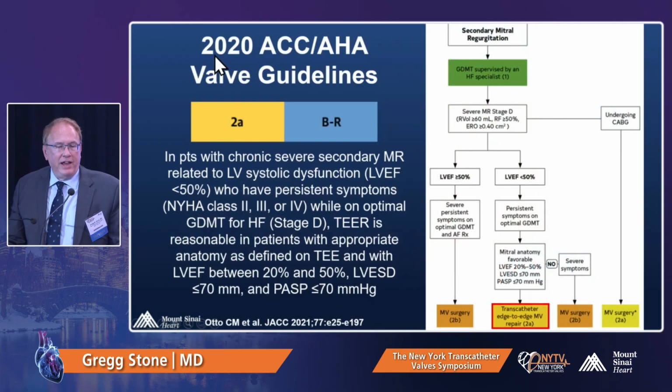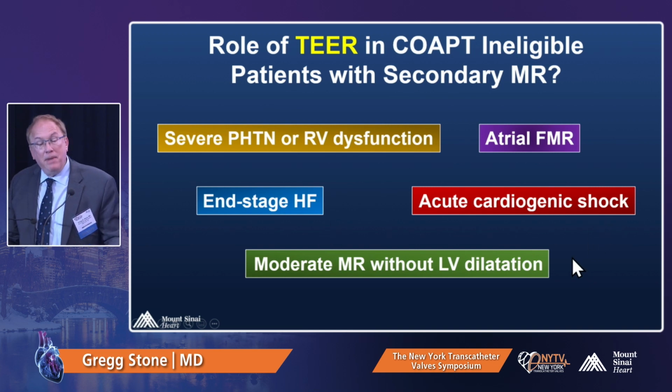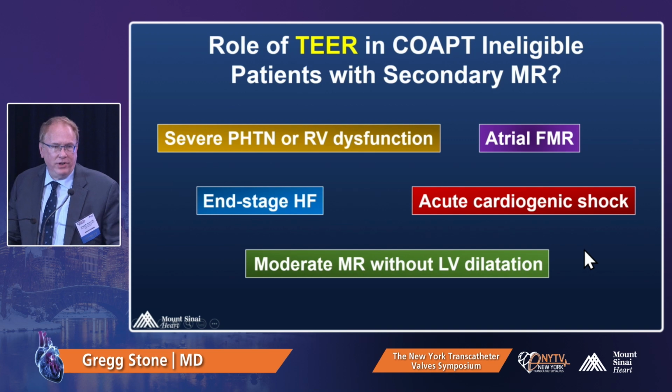The guidelines reflect the results of COAPT, basically suggesting that for patients meeting COAPT criteria, there's a 2A recommendation, level of evidence B. But what about the role of TEER in COAPT-ineligible patients with secondary MR? I'll point out severe pulmonary hypertension or RV dysfunction, atrial functional MR, all excluded from COAPT, end-stage heart failure, acute cardiogenic shock. And what about moderate mitral regurgitation without left ventricular dilatation for preventative treatment?